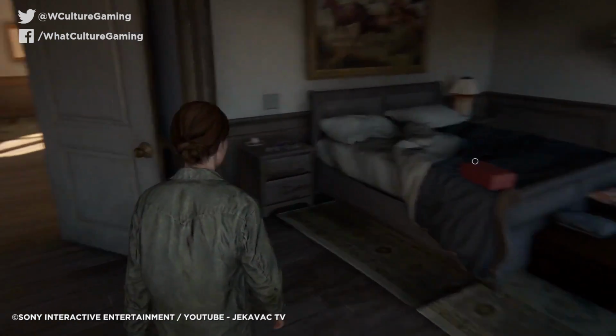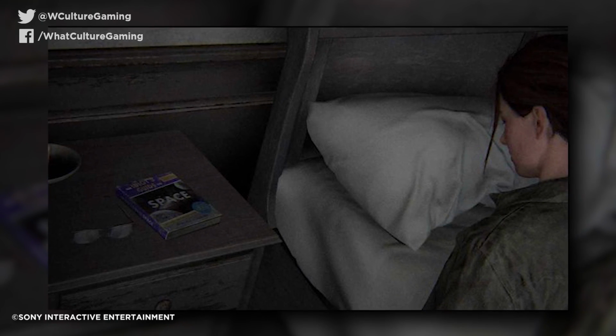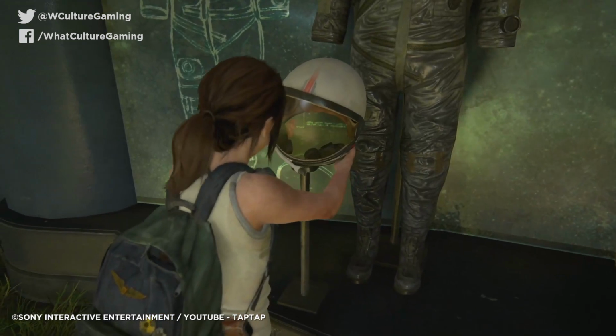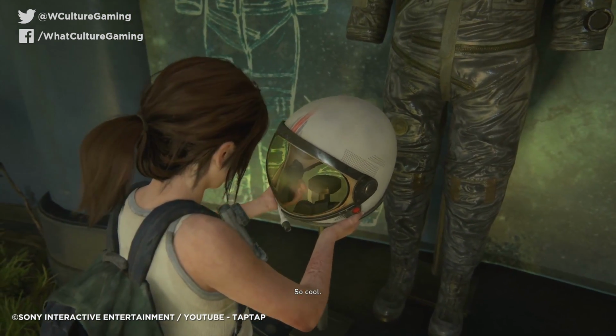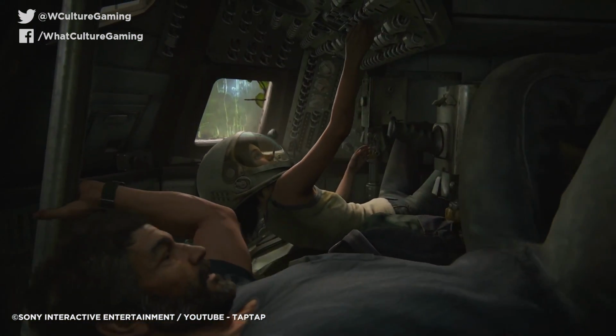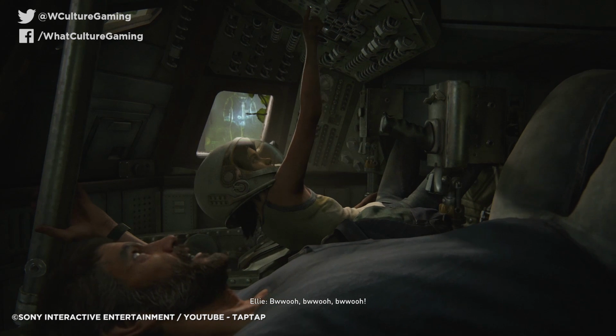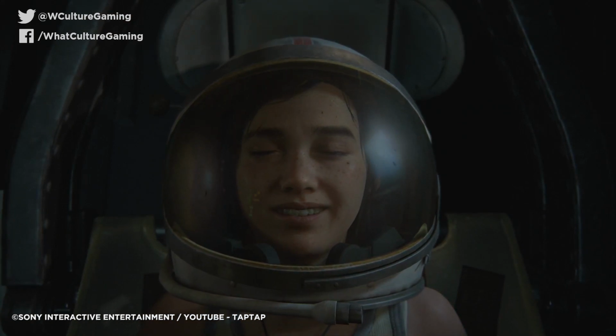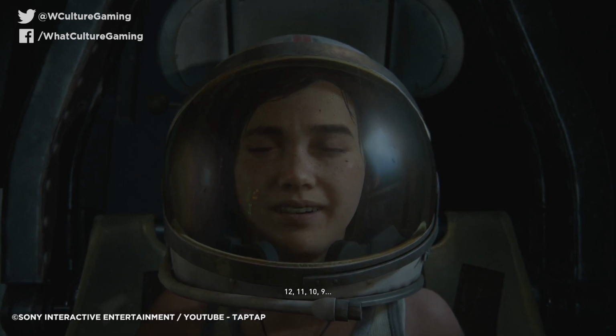That's because if you look at Joel's bedside table, you'll notice a book titled An Idiot's Guide to Space, positioned next to some reading glasses. Of course, Ellie's love of outer space is a defining part of her character, and one of the best moments in the sequel comes later when Joel takes her to a space museum for her birthday. Here she regales him with facts and trivia, as it's not a topic that's interested him before.